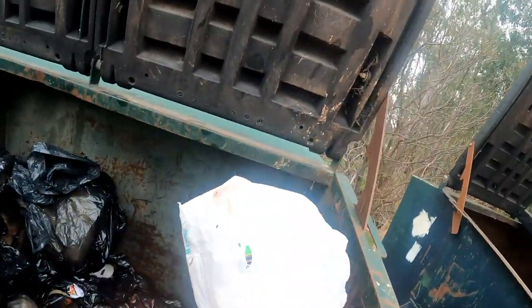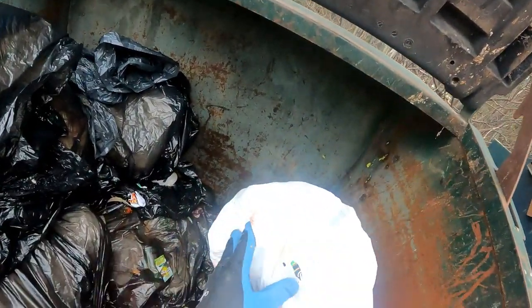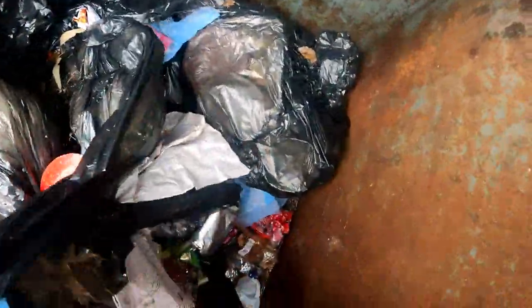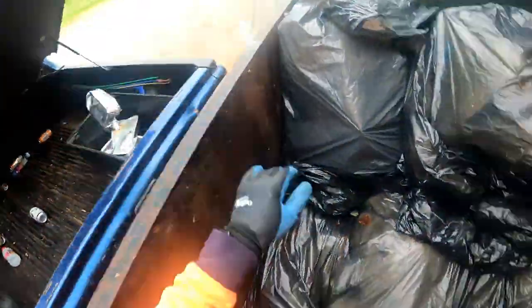Nothing else there. You can usually see through the clear ones, but these dark ones you can't, as everyone knows. Right, zip that up there. We're making headway. We're getting there. Yes, we'll take that. Might look like I'm grabbing that much, but we've got to make headway back into this corner. We know this one was empty.